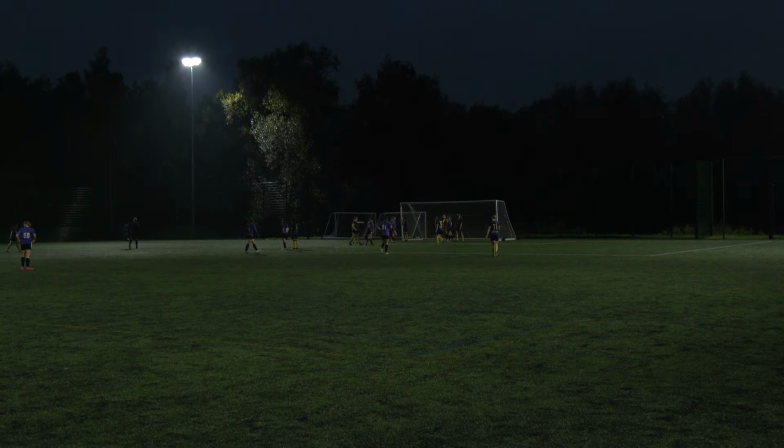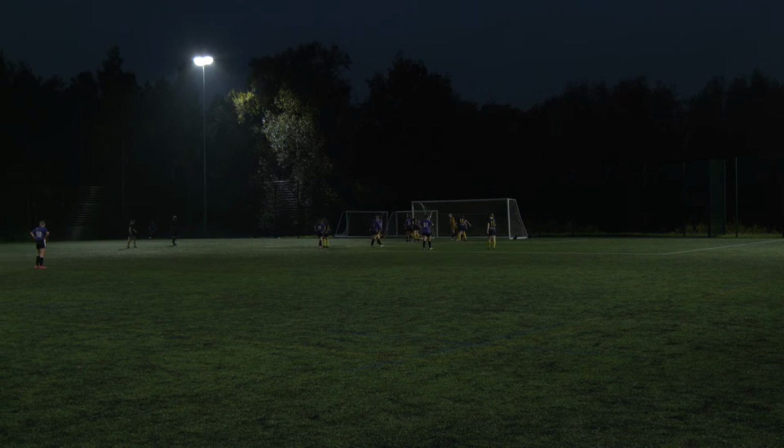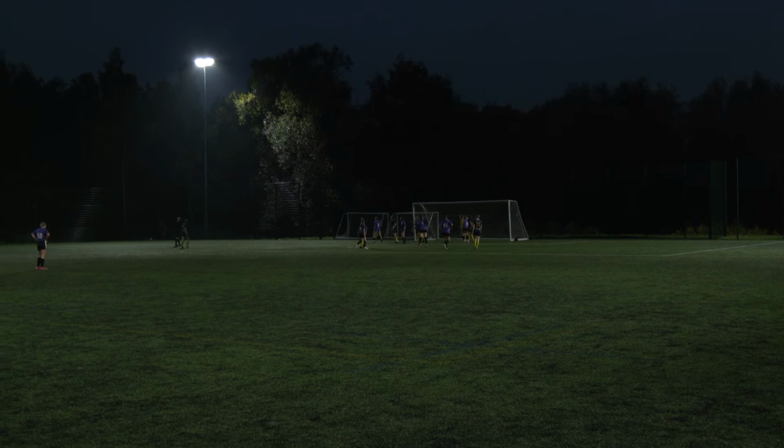Colin, should it be like this? I can't see a thing. No, the ISO's gone down. There you go. I was going to say, yeah, that's way too dark. That's a lot better.